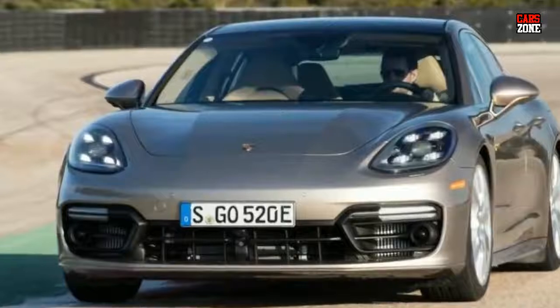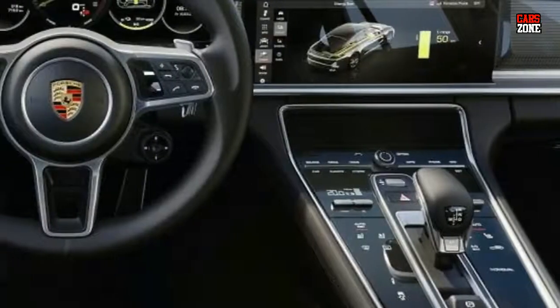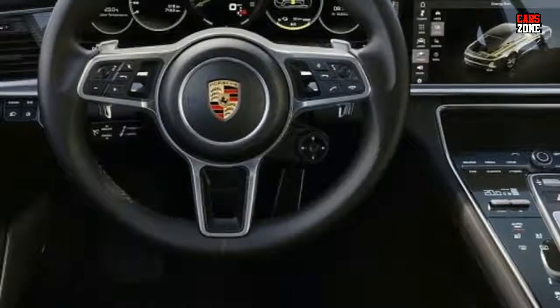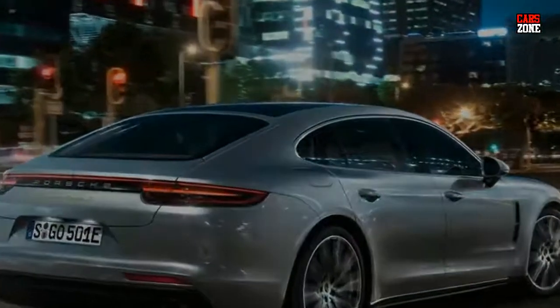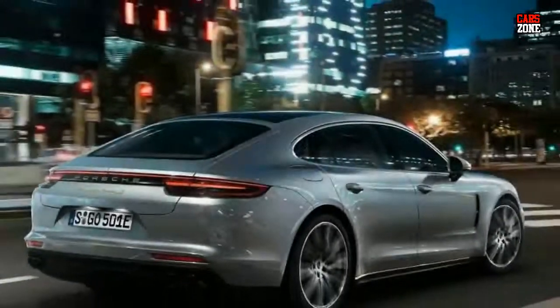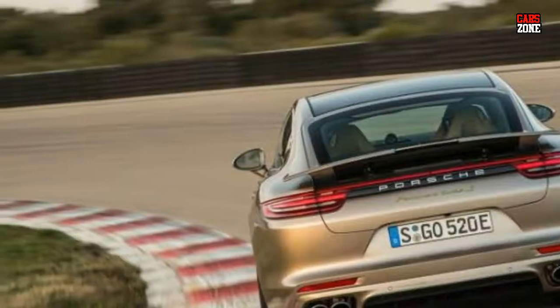The interior design is still very mysterious, but according to some assumptions, we can expect a lot of standard features and a lot of high-tech systems. Also, the seats will most likely be covered with leather, and the steering wheel will be flat-bottomed. This model will certainly provide a great infotainment system, but at this point, we don't have more information about that.